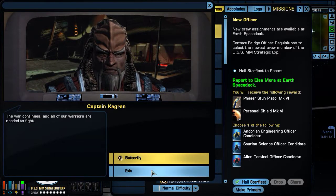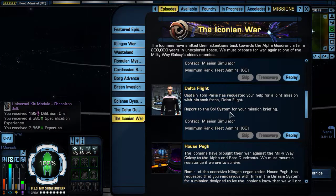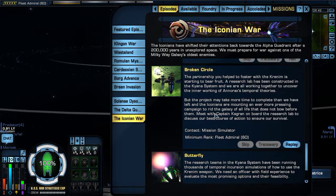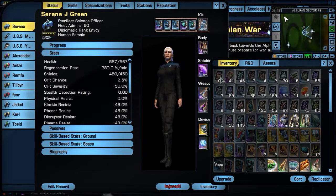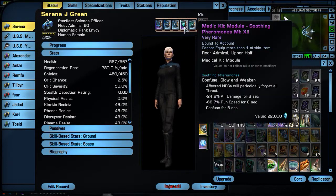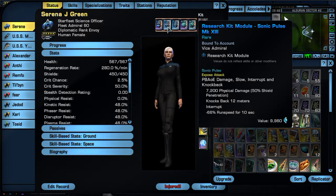Okay. So that was Time in a Bottle, and I've just got my universal thingy. Let's... Nanite health monitor, soothing pheromones, tachyon harmonic, that cone is rubbish, sonic pulse.